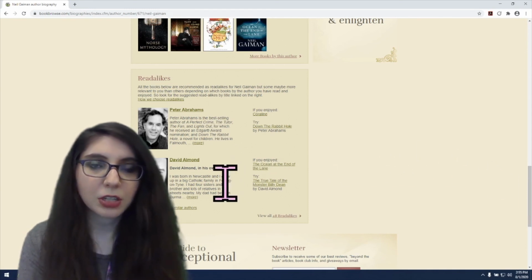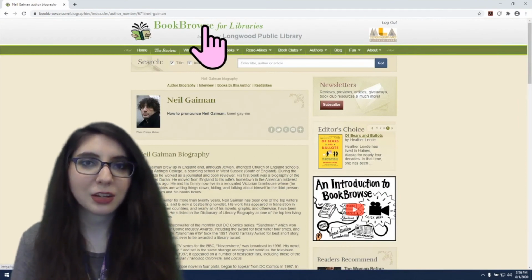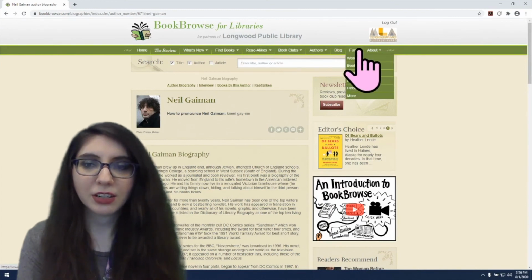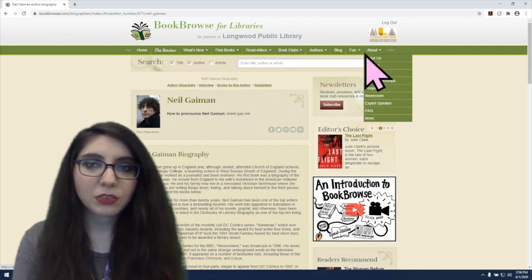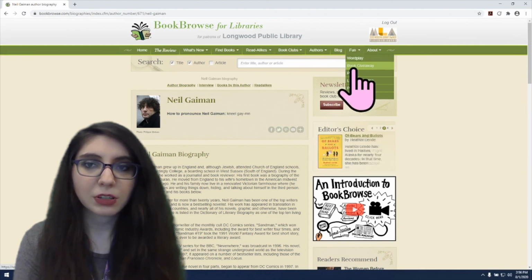Now, BookBrowse does have one other area that I would like to show you, and that is the fun area up at the top here. A lot of people don't know this, but BookBrowse actually does book giveaways as well. So there's 2 different giveaways that they run. They have the wordplay and they have the standard book giveaway. So let's click on the wordplay first.